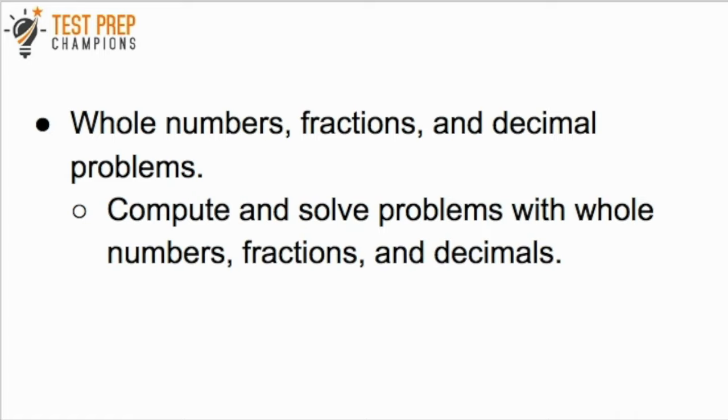And like I said, we're going to look at one example of how to do this skill, but in this video, we're not going to be able to look at every single case that could possibly come up when it comes with whole numbers, fractions, and decimals.